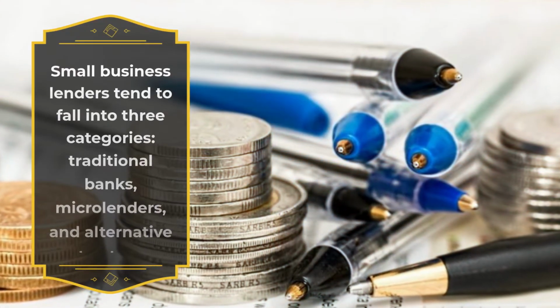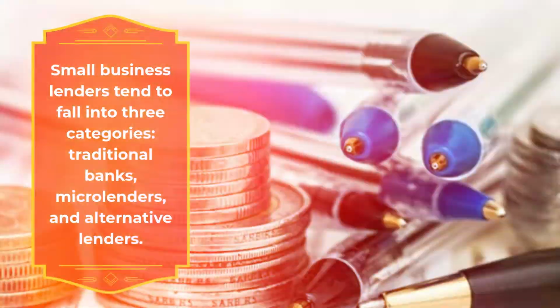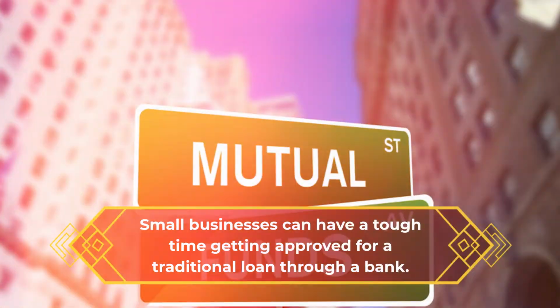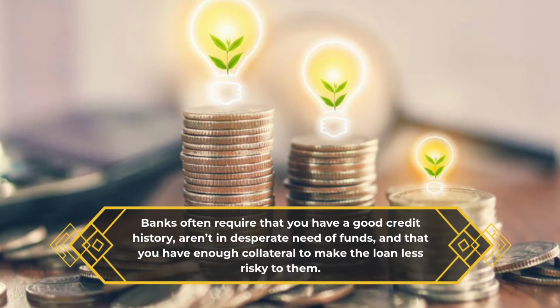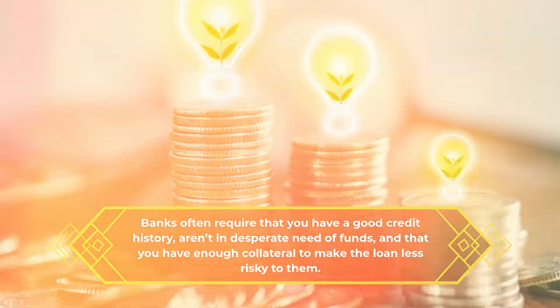Small business lenders tend to fall into 3 categories: traditional banks, micro-lenders, and alternative lenders. Small businesses can have a tough time getting approved for a traditional loan through a bank. Banks often require that you have a good credit history, aren't in desperate need of funds, and that you have enough collateral to make the loan less risky to them.